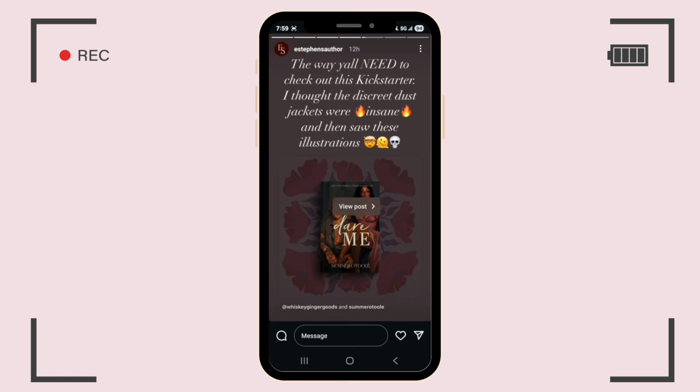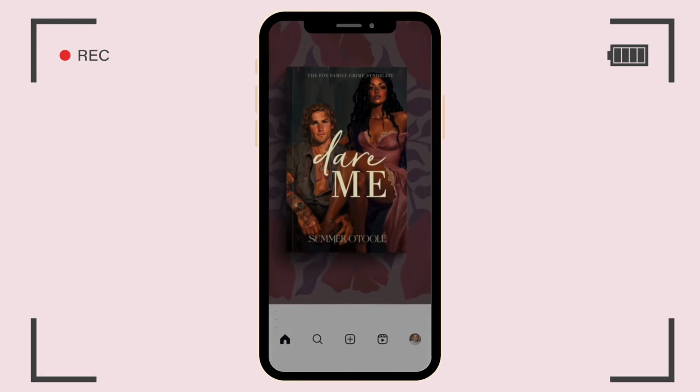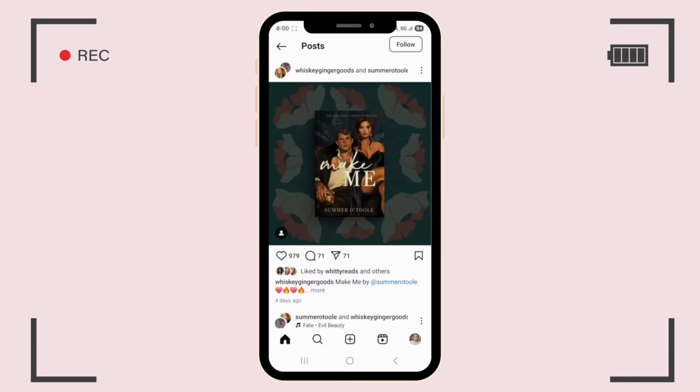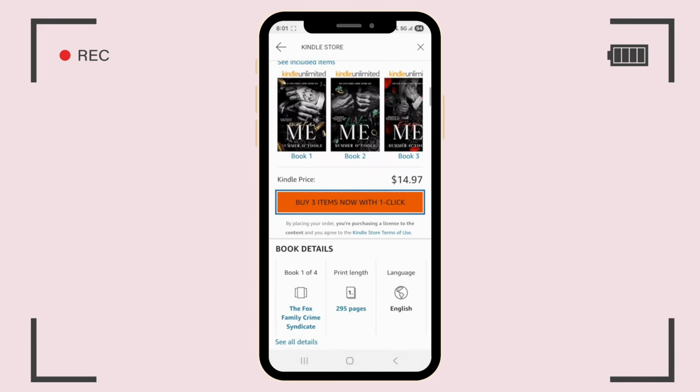Let's move right along. The next book is one that I found through Elizabeth Stevens, who is an author that I really love. And the cover for this book is stunning. This is book 2 in the series. I added book 1 to my TBR. It's called Make Me. This is another dark crime romance because it's what I was reading at the time, and I really want to find some more books to scratch that itch. And the covers. So yeah, we're gonna try Make Me by Summer O'Toole.